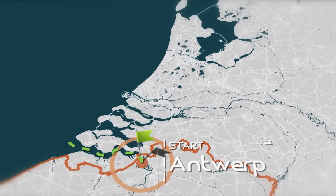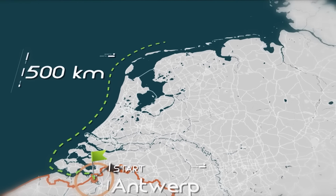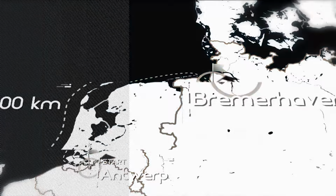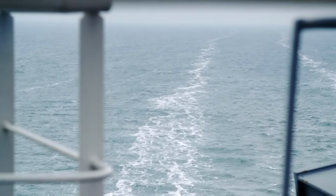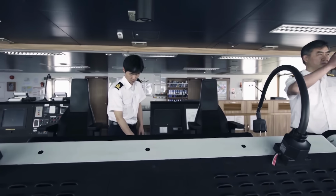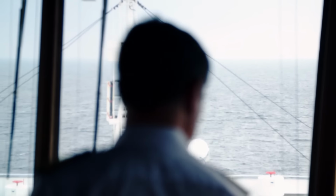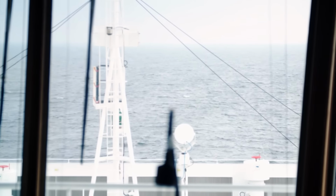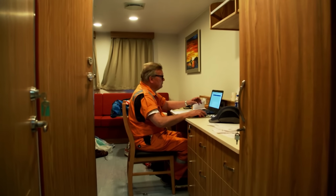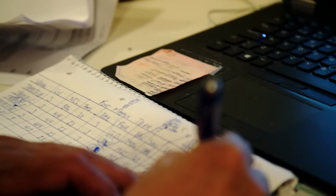The ship travels through the inland waters of Belgium in the direction of the North Sea. Then, 500 kilometers along the coast of Holland and Germany to Bremerhaven. Day 3 of the mega transport and halftime for the first crossing. For the crew, everything is running calmly and comfortably. But one man has been racking his brain for hours. Head planner Per has to distribute every car and every high and heavy unit properly across the cargo space.